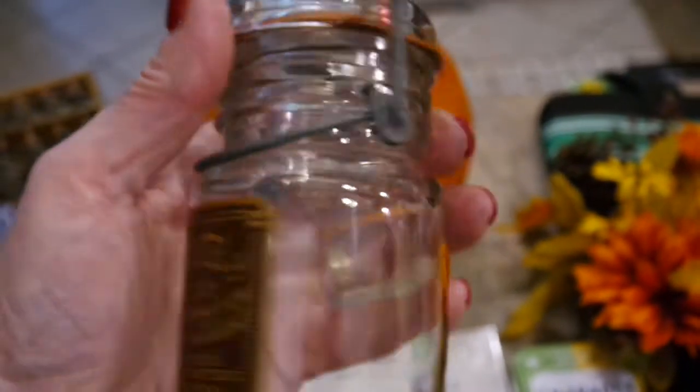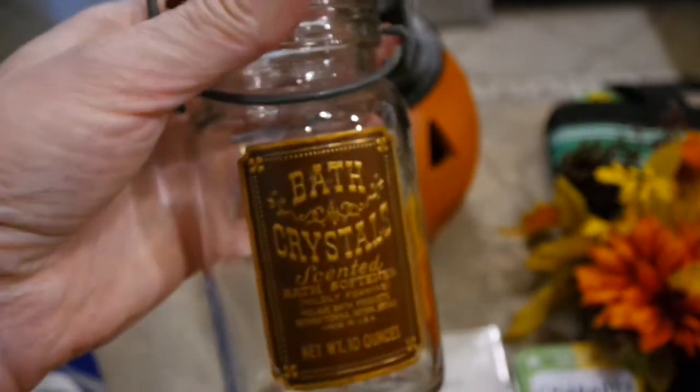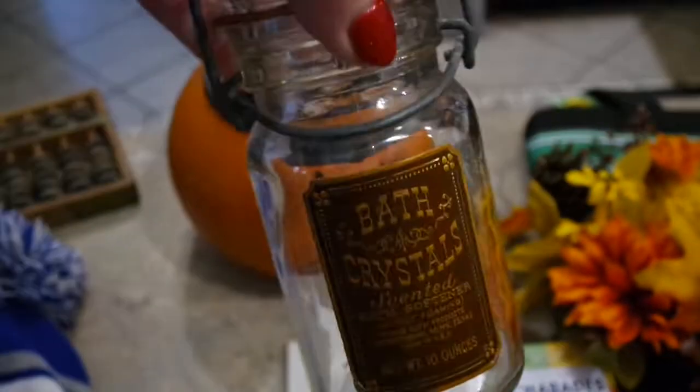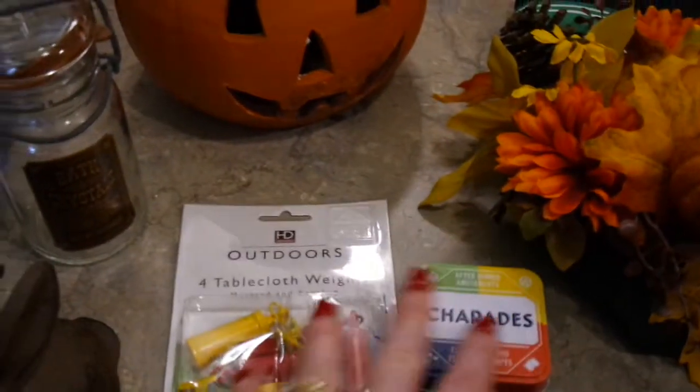The next thing was just a vintage jar. It says bath crystals on there. It may not be vintage, but I thought it looked kind of vintage and would be really cute on a bathroom shelf. All right, the next couple things are something I'm just going to stick in our camper.